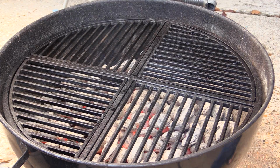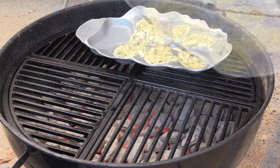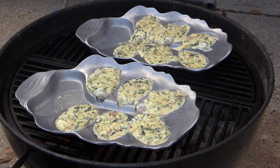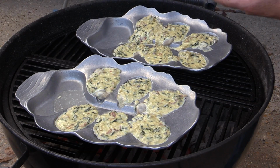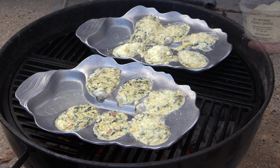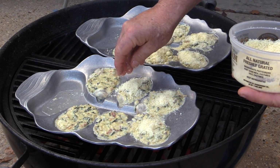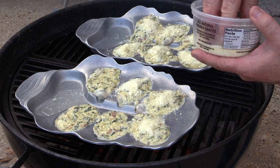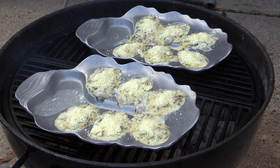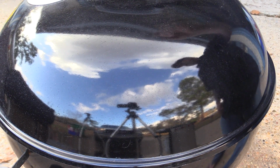All right, we're going to simply place these oyster beds right here on top of this hot Weber. And it is hot. Now I'm going to take some extra Parmesan cheese. We're going to top these. You might be wondering, how do I know when the oyster is done? Well, the oyster will bloom. It will puff up. That's how I know. I'm going to place my lid on here and let this build up some heat, and we are cooking.